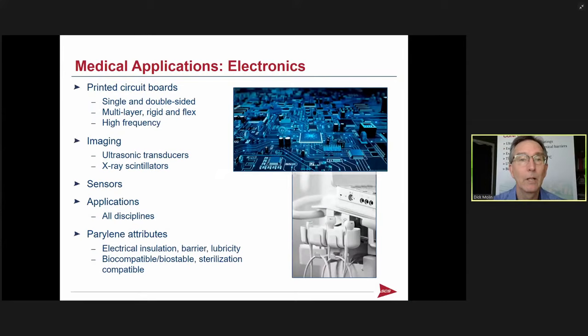Electrosurgical and electronics are very closely related, but there are many electronics that are not part of electrosurgical technologies, including printed circuit boards of various kinds, multi-layer and rigid and flex circuits. Flex circuits being a growing component of electronics in medical. We heard a lot about various types of sensors. Perylene finds itself a home on many, many sensors, especially catheter mounted sensors, as well as any other type of sensors that are used to monitor the ongoing health of the patient.